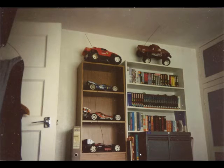That is actually a Haynes Ford Sierra book. Yeah, a Ford Sierra book. I had a Ford Sierra back in the day. Yeah, so that was a Ford Sierra Haynes book. Yeah. Right, so we've covered that.